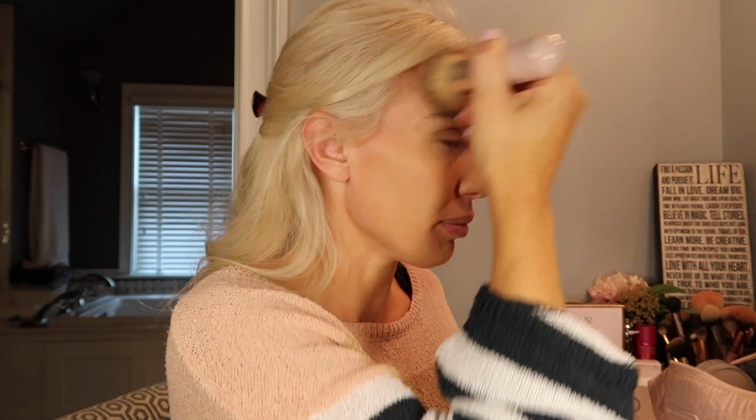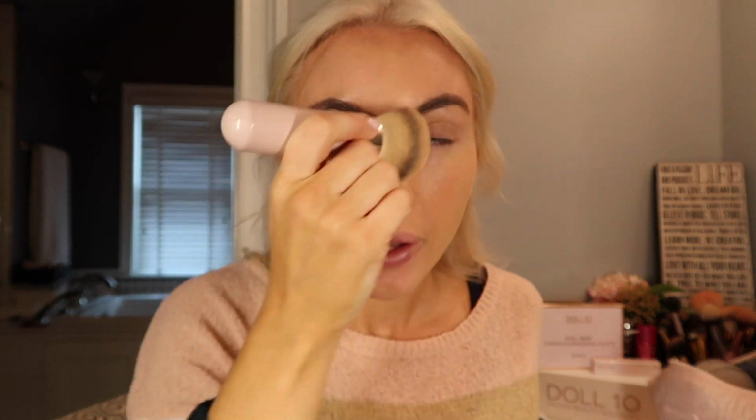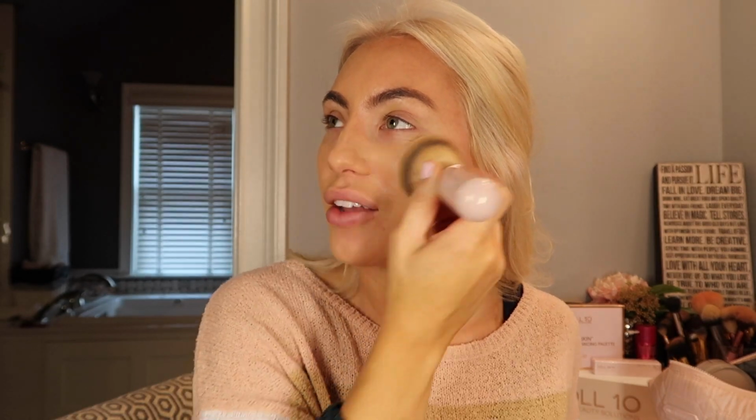Now I should have a mirror right next to this camera, but I don't, so I'm gonna use it as my mirror. You'll see the coverage that it gives is really beautiful, and here's the thing too, it feels really nice on my skin because I do not like putting something on. While I do like a good bit of coverage, I really don't like feeling like I have it on. When you wear Doll Skin, people are just gonna say, wow, you have such beautiful skin. Okay, so that's step one.